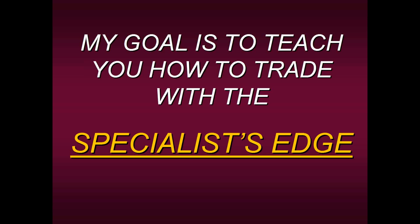You should have a plan already in place, knowing where you're getting in, knowing where you're getting out, and knowing where you're protecting yourself if you're wrong. And that's it. I've often said, if you are trading correctly, it's very similar to fishing. You simply get in the boat, if you're on a boat, cast your line, and then you wait. And that's the same way trading is. If you're doing it correctly, it's almost very boring because you're just following your rules.